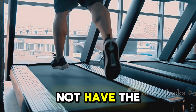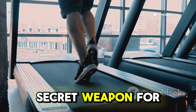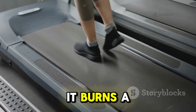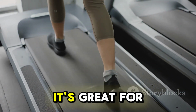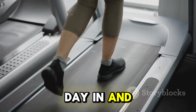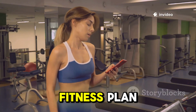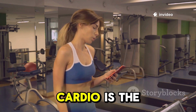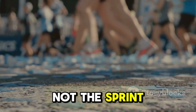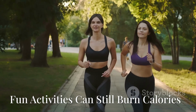So while it may not have the glamour of a high-intensity workout, incline walking is a secret weapon for sustainable fat loss. It's easy to maintain, it burns a respectable number of calories, it's great for active recovery, and it's something you can stick with day in and day out. Consistency is the most important variable in any fitness plan, and low-intensity cardio is the embodiment of that principle. It's the marathon, not the sprint, and in the long run, the marathon always wins.